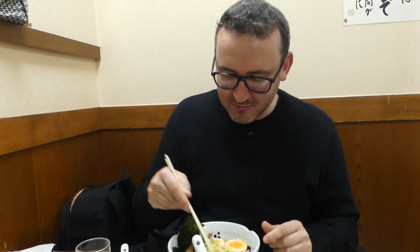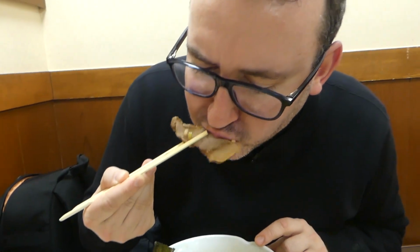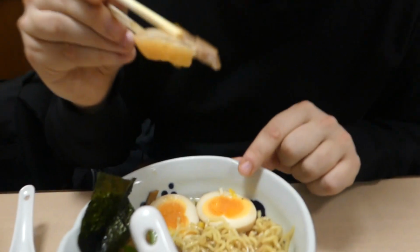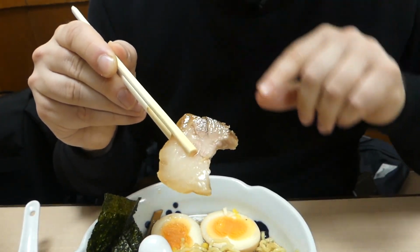Noodles, nice and al dente. Maybe a little bit softer than I'd like them, but that's just a personal preference. And of course, the chashu. That is amazing. Yeah, their chashu, outstanding. Look at this piece. It's literally a massive piece of fat with just a little bit of meat attached.